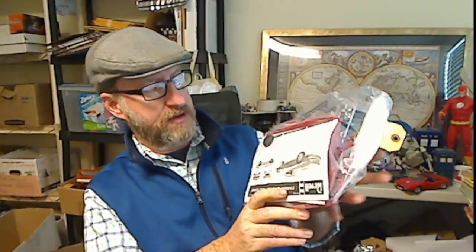Next up, this was a fun find. $3. And if you've watched me recently, I've had a handful of these finds of models. This is a Revell Starsky and Hutch Ford Torino model. With the box, these things were going $40 to $50. This is an unbuilt model. Looks like it's got most of, if not all the parts to it. I could probably still get about $30 for this, I think. So that's probably what I'm going to start that at.